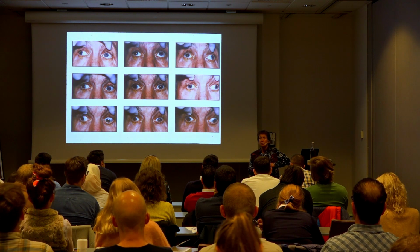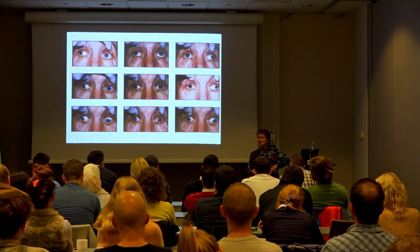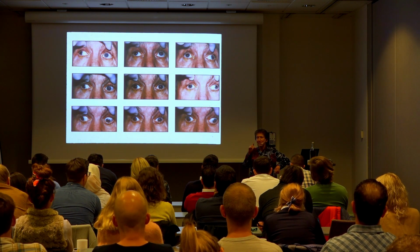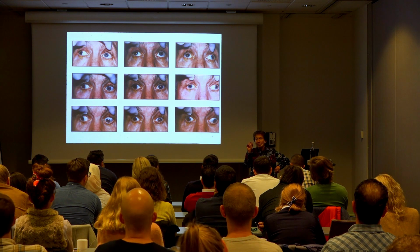So someone said a brainstem lesion. How big is your brainstem? Any idea how big your medulla and your midbrain and your pons are cross-sectionally? They're about the size of an American quarter. They're really small.